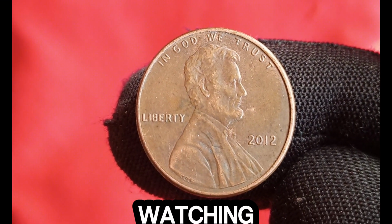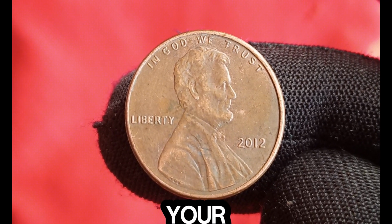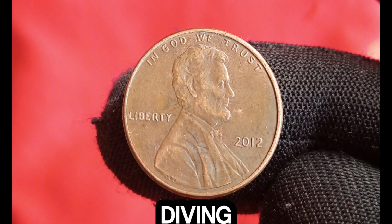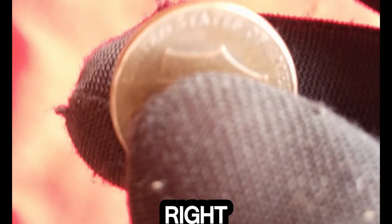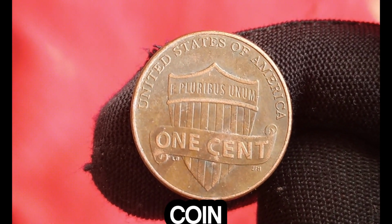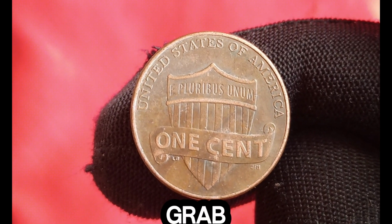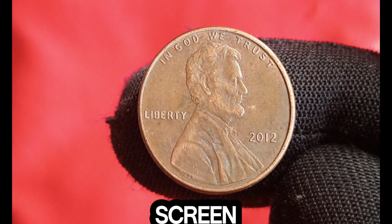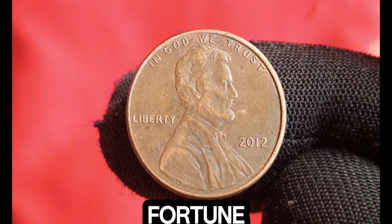Welcome back, you're watching USA Coins, your ultimate destination for discovering the hidden wealth in your pocket change. And today, oh yes, today we are diving into a coin that might just be worth way more than a cent. That's right. We're talking about the 2012 Lincoln penny, a modern coin that could make you hundreds or even thousands of dollars richer if you know what to look for. So grab your magnifying glass, check your change jar, and stay glued to your screen, because by the end of this video, you might just realize you've been holding on to a mini fortune this whole time.